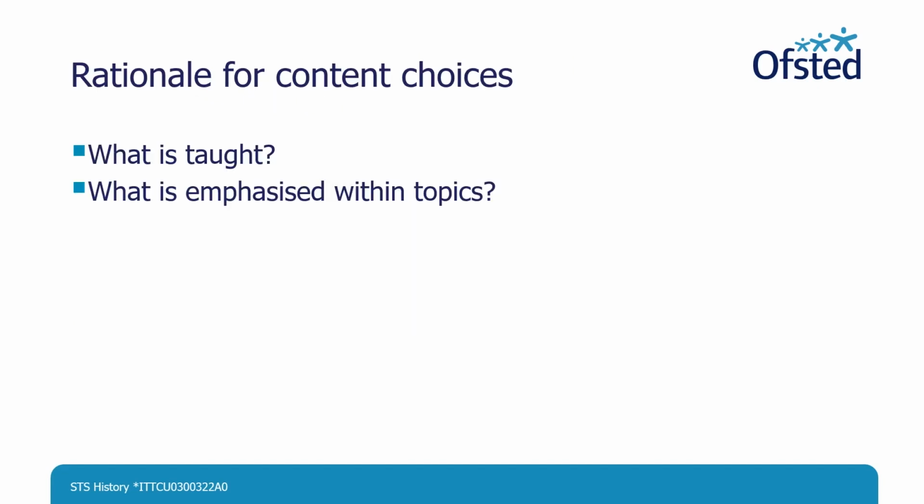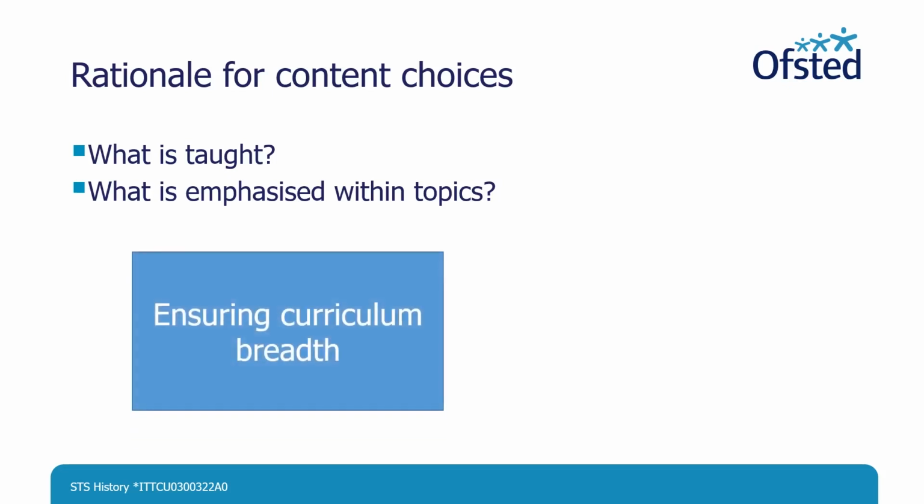Now, as our research review recognised, making content choices in history, deciding what to teach, is really complex. Schools rightly have got significant freedom to construct a curriculum which is suitable for their pupils. But it's important for schools to think about the rationale for what is taught. And again, not just what broad topics are taught, but what is emphasised within particular topics. There are two really important rationales which often factor into history teachers' decisions about what to teach and emphasise. The first is ensuring a broad curriculum is taught to all pupils.